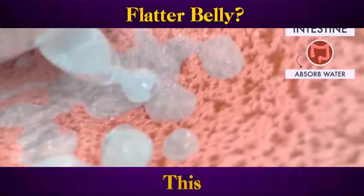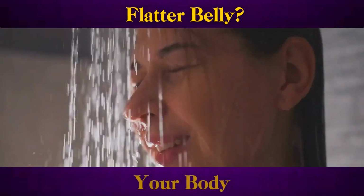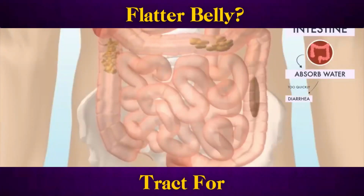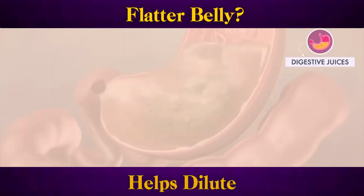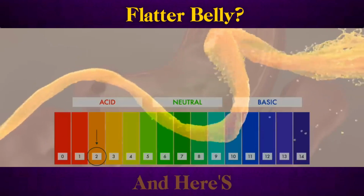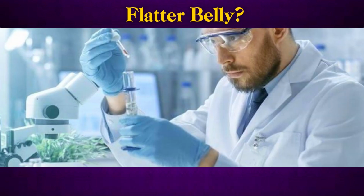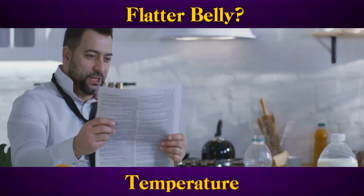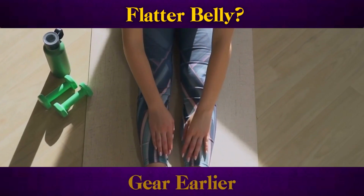Think of it like this. Just as a warm shower relaxes your body, warm water internally calms and prepares your digestive tract for the day ahead. It also helps dilute stomach acid just enough to prevent heartburn without weakening digestion. And here's something even more fascinating. Studies suggest that starting your day with warm water slightly raises your core temperature, nudging your metabolism into gear earlier.